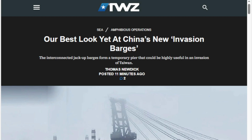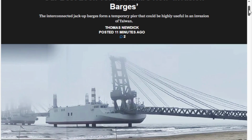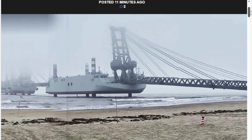Well, we got our first real good look at China's invasion barges. This is out of the war zone. Our best look yet at China's new invasion barges. The interconnected jack-up barges form a temporary pier that could be highly useful in the invasion of Taiwan. Now, these are some of our first real images of this, especially being used.